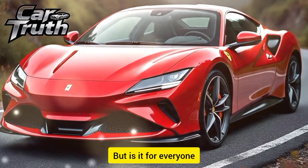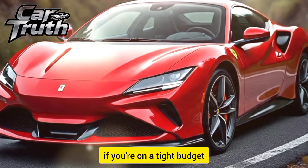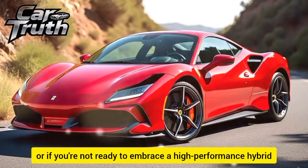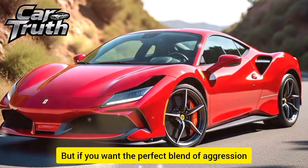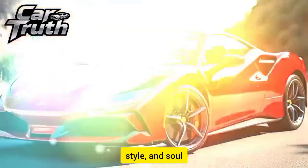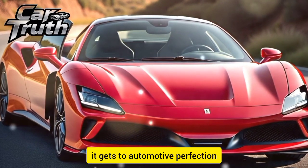But is it for everyone? No. If you need over 300 miles of range, if you're on a tight budget, or if you're not ready to embrace a high-performance hybrid, this might not be your car. But if you want the perfect blend of aggression, style, and soul, the Purosangue Hybrid Coupe is as close as it gets to automotive perfection.